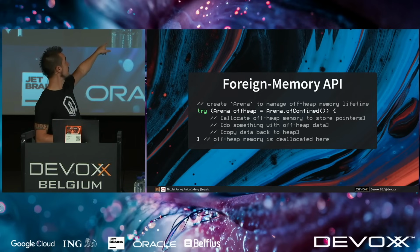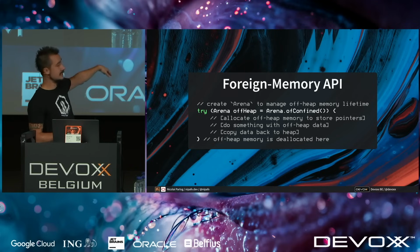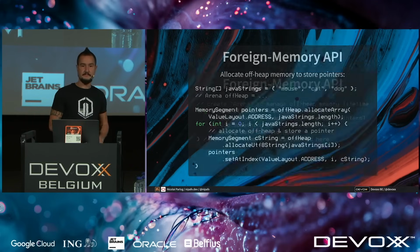And if you use an arena like this in the try with resources block, when the try with resources block ends, that's where the memory is deallocated. So you're guaranteed that however much you allocated, when this code is done, it's going to be freed up again.